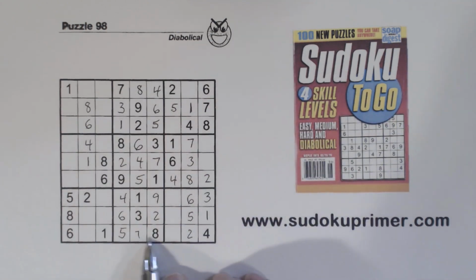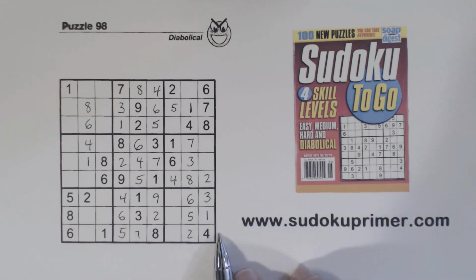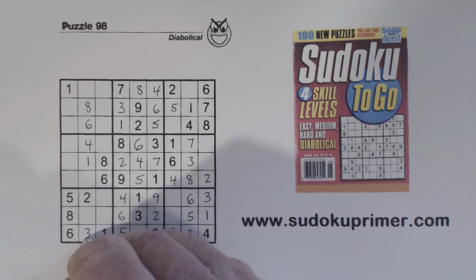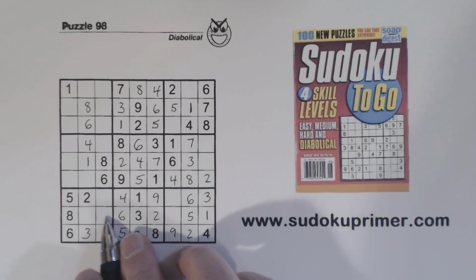Let's look at this column again. 3, 5, 7, 9. 3, 9. Hold on a minute. Okay, we're only missing 3 and 9 there. So there's a 3. So that's a 9. That's a 3. That makes one of these a 9.